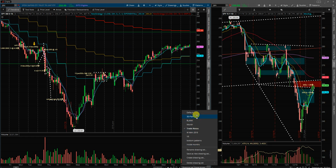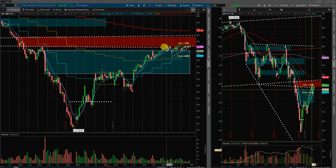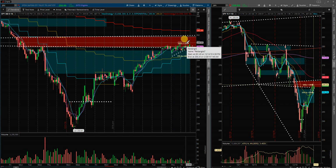So onto the trade plan. I'm looking for simply a break above this little consolidation area that has now formed over the last couple of days. I'll take some 260 calls about 2 weeks in the future.